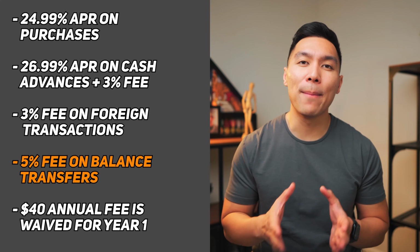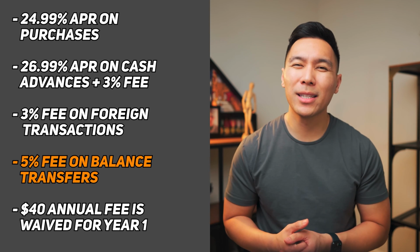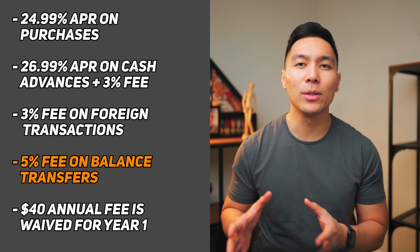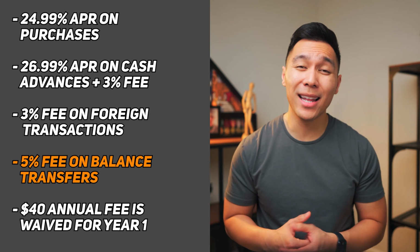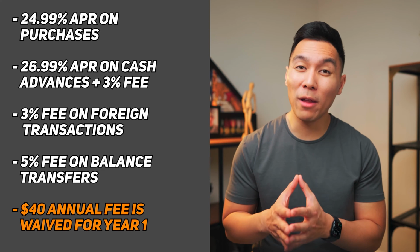Additionally, cash advances and balance transfers come with additional fees, as do late or returned payments, similar to other cards. All the reasons to steer clear of these types of transactions unless absolutely necessary. There's also an annual $40 fee, but it is waived for the first year. Now, your minimum payment that is due every single month, or whenever there is a balance, can fluctuate because it will be 5% of your balance when the statement closes or $50, whichever is greater.